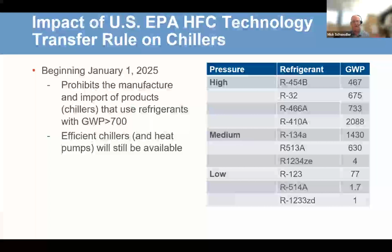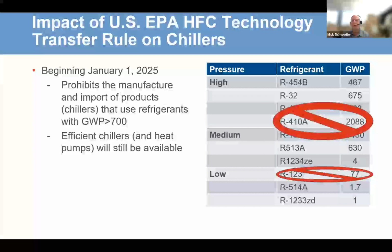Now, there are some exceptions, but when we're talking about chillers, that means that the GWP of chillers is going to change the refrigerants used already due to past legislation. R123, although it has a low GWP, is not allowed to be used in developing countries. And we will also see 466, 410A, and 134A no longer allowed in chillers.